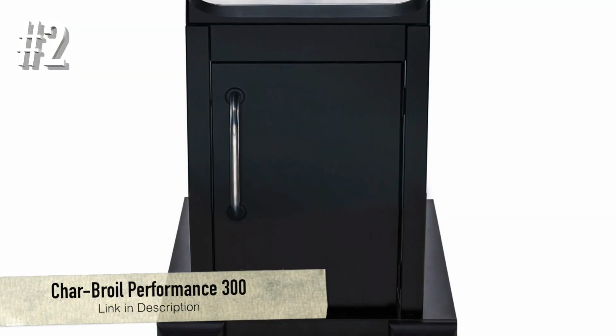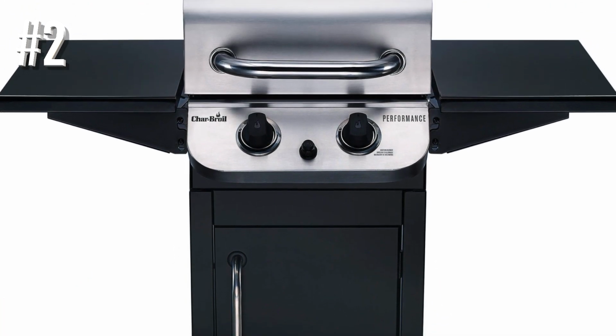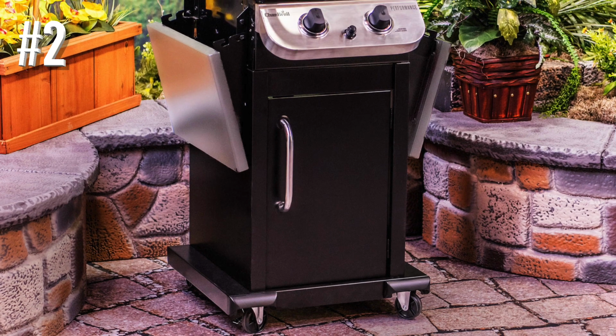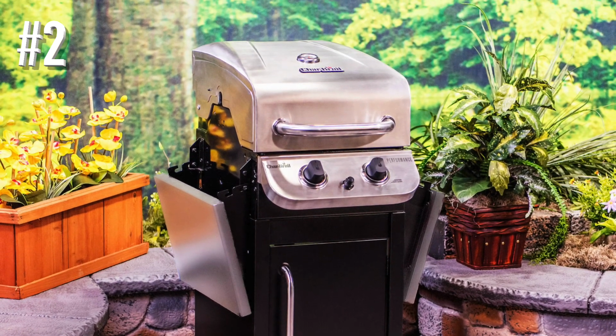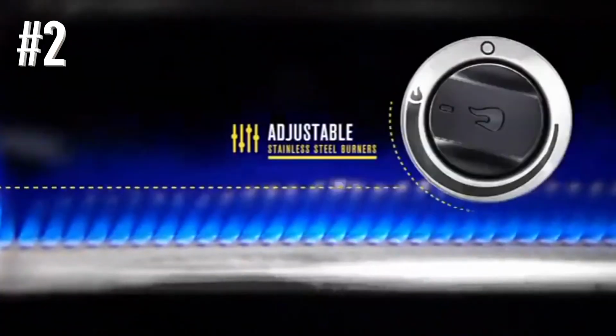Number 2. Char-Broil Performance 300. The Performance 300 is the sort of grill you go for when you want to save some money. This is a smaller grill for smaller spaces, gardens, and decks. It comes with wheels, making it easy to move, and it has a solid metal hood that helps trap heat.